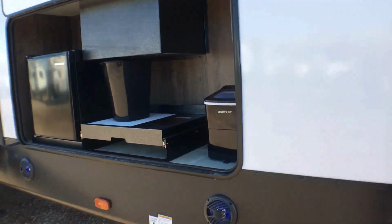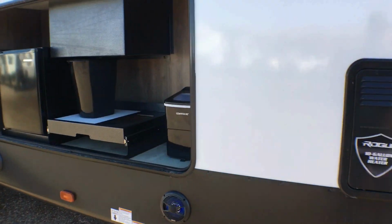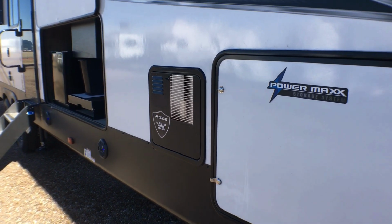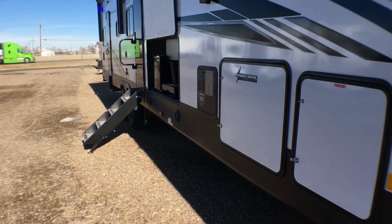You're also going to have a propane hookup down there. You can see that white tag flapping. And then this does have a 10-gallon gas electric hot water heater with direct spark ignition, which is one of the bigger water heaters that they make.